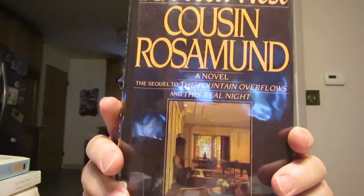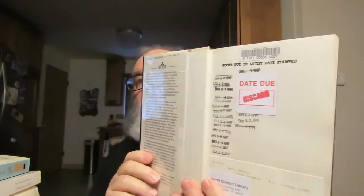This is, I collect Rebecca West. This is Cousin Rosamond, a novel, the sequel of The Fountain Overflows and This Real Night. I don't have This Real Night, but I have The Fountain Overflows by Rebecca West. These are all library rejects.